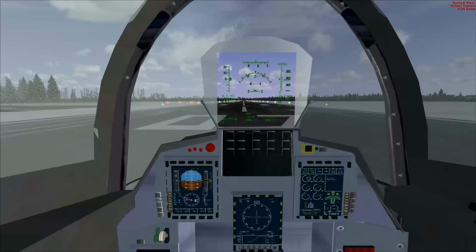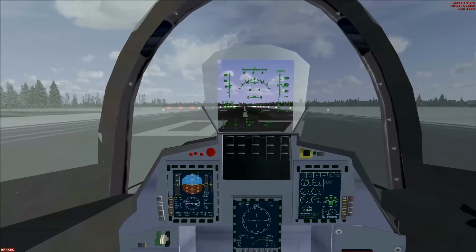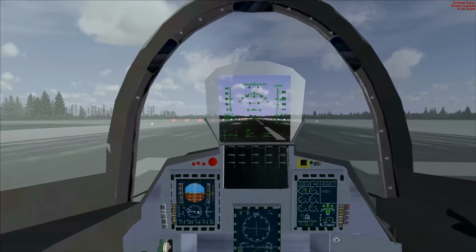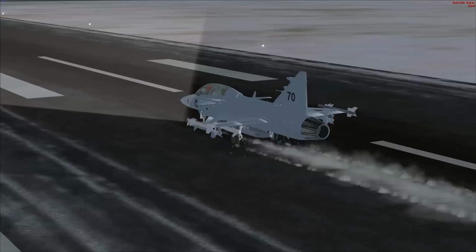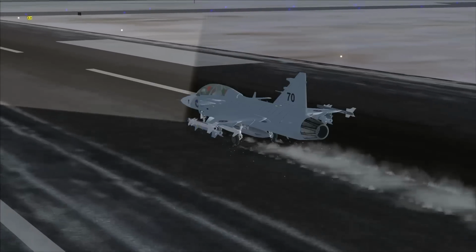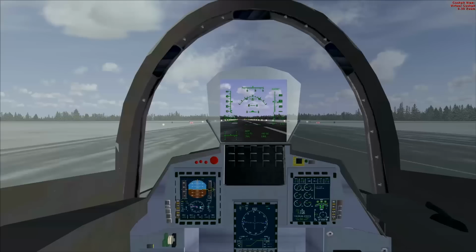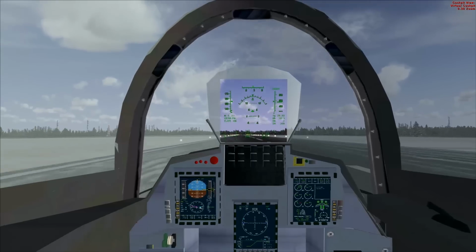for their short takeoff. But nonetheless, let's run up our single Volvo RM12 afterburning turbofan. Dry, she produces 12,100 pounds of thrust. With afterburners, 18,100 pounds. Wow, she's like a silent jet. Can she take off yet? No. I have no idea how fast she's going either. 140 knots. Can we take off? Yes, we can.